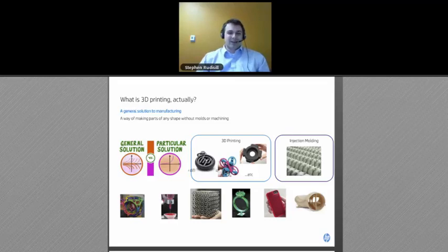Obviously, keep in mind that I am an R&D guy. So feel free to post in the chat. And I'll move on to a little bit of a comparison between different 3D printing technologies. For those of you who are engineers, this may be kind of basic, but hopefully you'll learn a few new pieces somewhere.